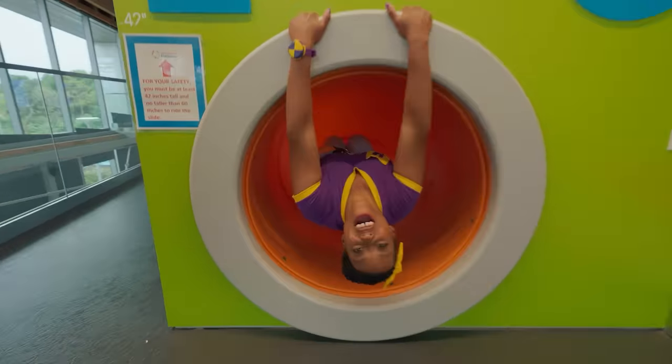Ooh, I love these. They're bouncy balls. This is a nice green. Okay, ready? Oh, here, let me try again. Here's another bouncy ball.